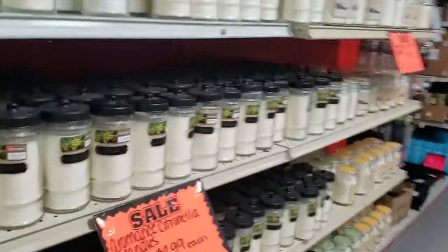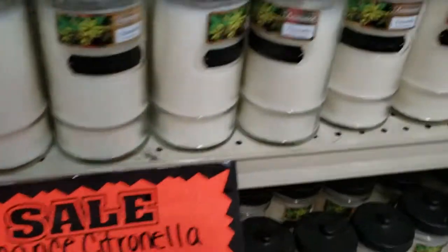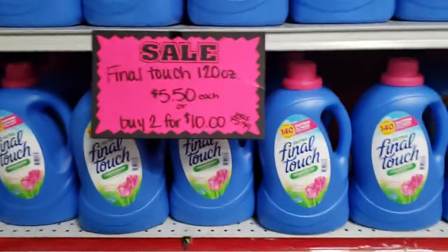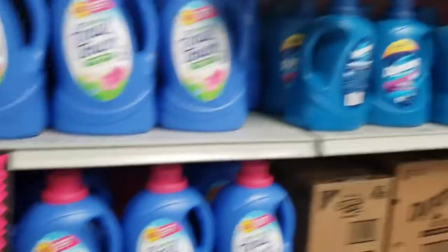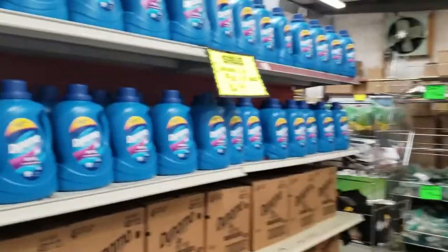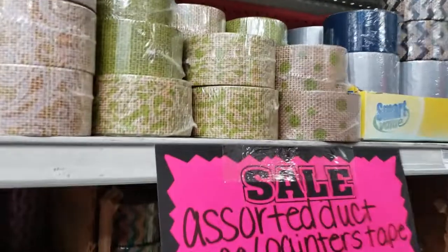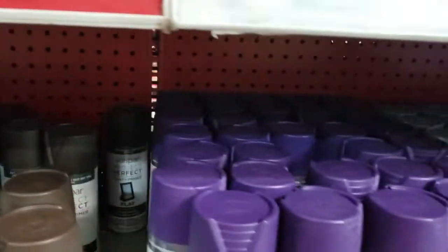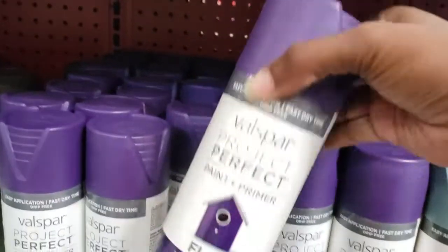There's some candles. These are okay. Candles. They're not the strongest scent, guys, but they're pretty good. Laundry detergent. Different color tape. That's something new this week. We got paint. Pretty colors.